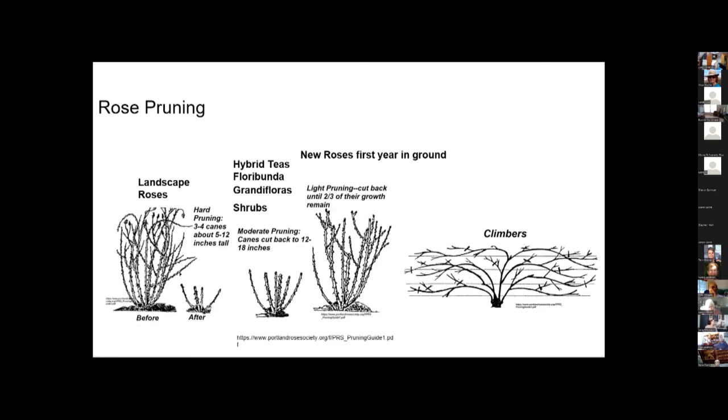I bought an English climber that was supposed to be a slow, small rose, small climber. It grew 10 feet on every shoot. And shoots on shoots grew 10 feet. I was pruning that rose to keep it in the area I planted it 4 times a year. I eventually killed it because I pruned it too long.